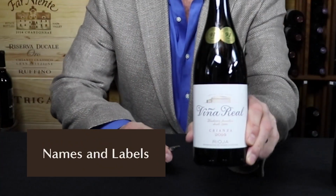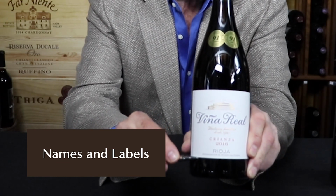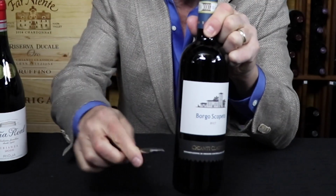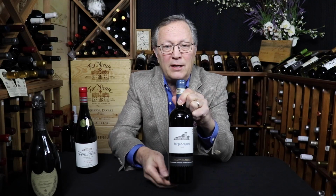Now, here is a Rioja. This tells you it's from Rioja region of Spain and is made from the Tempranillo grape. Here's a Chianti. Actually, it's a Chianti Classico. And this tells you it's made from the Sangiovese grape.